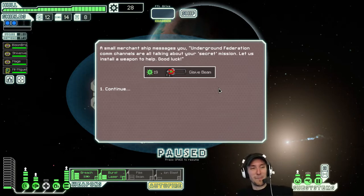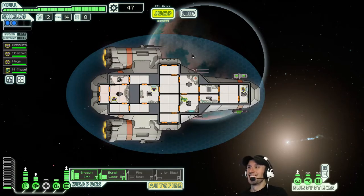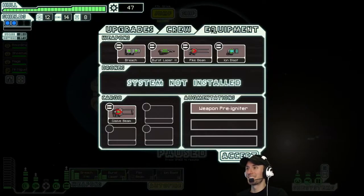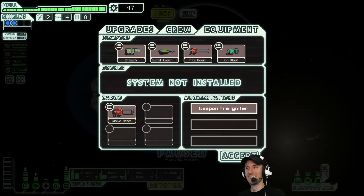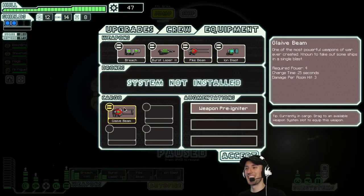The glaive beam. The glaive beam. I don't believe it. The glaive beam. Rigged. I'm going to have to toss a weapon. Thank you, RNGesus. Oh my gosh, it's going to be in my hold, isn't it? The glaive beam. That's hilarious. That is absolutely hilarious. I'm going to just upgrade the heck out of these weapon systems. I don't even think I can field it yet, can I?